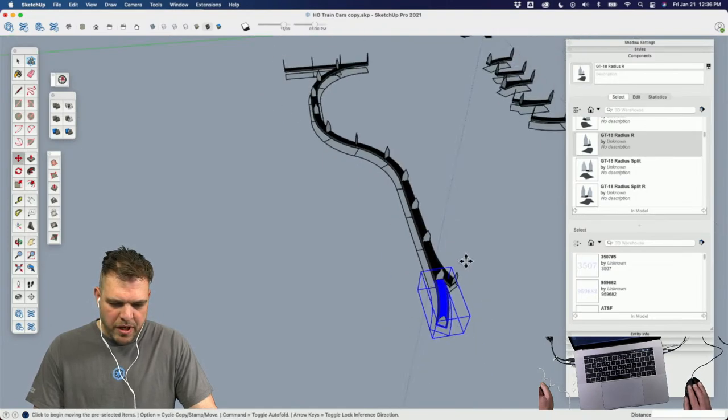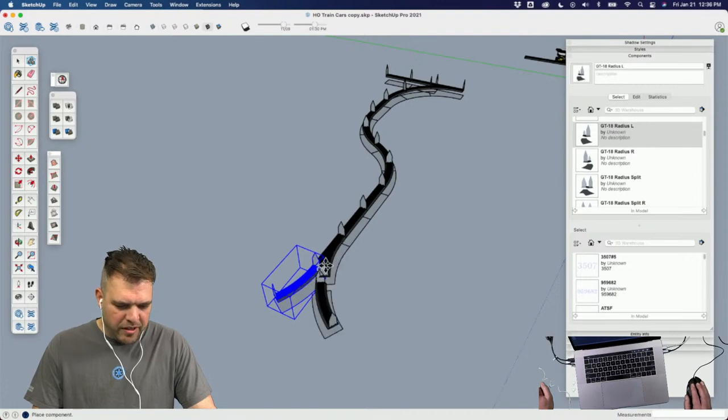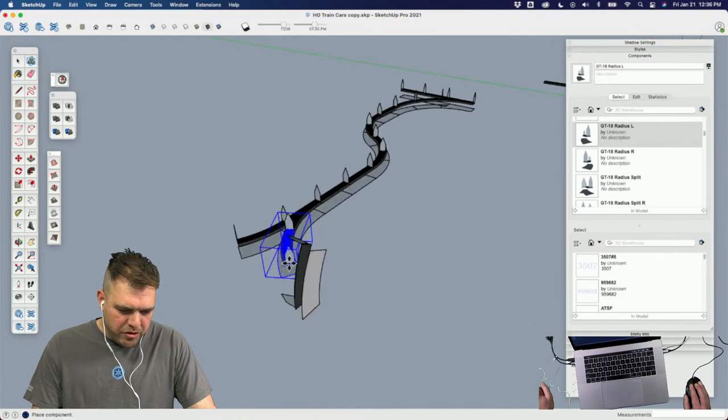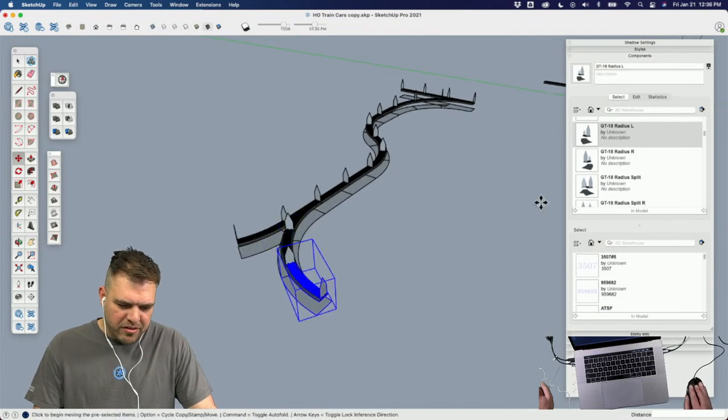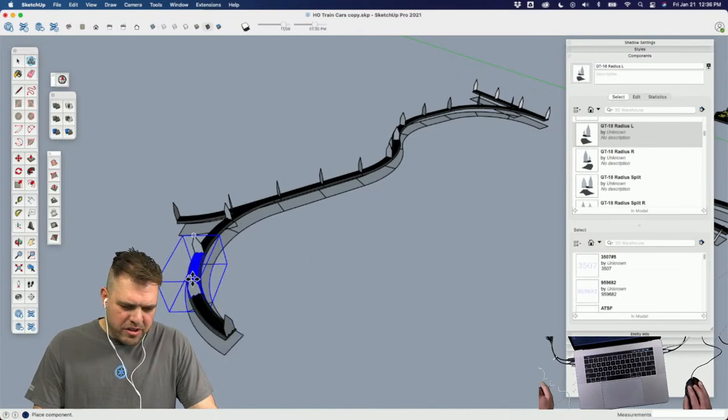This one this way, and let's set this one this way. And yeah, the other thing, of course, is we're just using the N18, and there's even flexible track and all sorts of stuff.